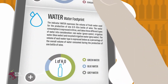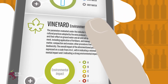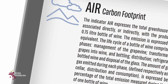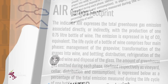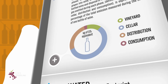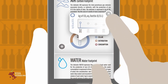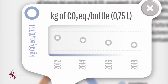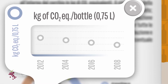The results relative to each of the 4 indicators, air, water, vineyard and territory, will be displayed by scrolling down. Each indicator is briefly described, and the aspects of sustainability it measures are clearly outlined. Taking air and water as examples, the relative impact of each component measured for these indicators is also clearly shown. One touch of a plus sign will reveal more detailed information. In this section, it will be possible to evaluate changes in the sustainability indicators with time, highlighting efforts by the wine grower to improve the sustainability of that specific wine.